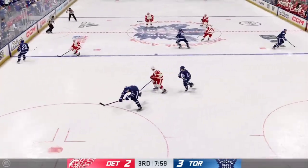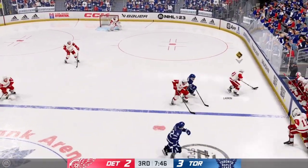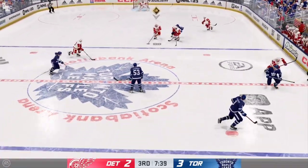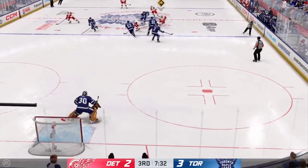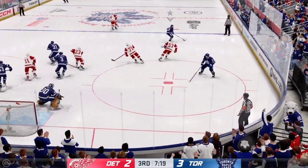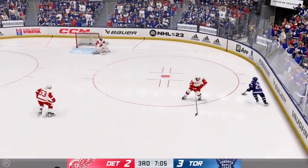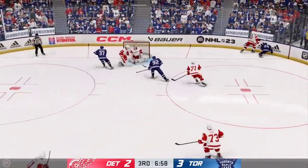Toronto's got it in the neutral zone. Up along the wing. Oh, they couldn't connect on the play. The Red Wings will play it through the neutral zone. Detroit's got the puck against the boards. Toronto's got control of it now from their own end. Giroux's got it along the boards.